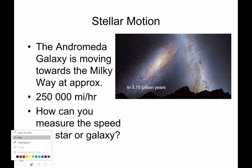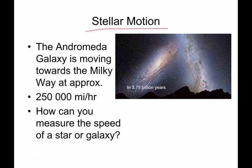When astronomers look up into space, they can tell if stars are in motion. They can tell if planets are moving and whole galaxies are moving. Well, how in the world can they do that? One of the things I think is interesting is our closest neighboring galaxy is known as the Andromeda Galaxy.